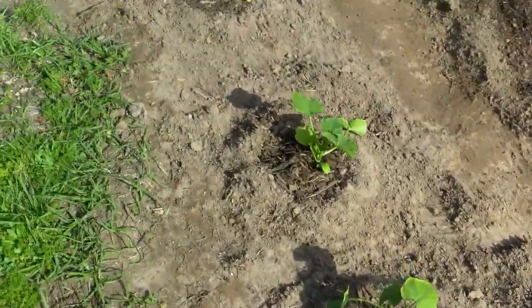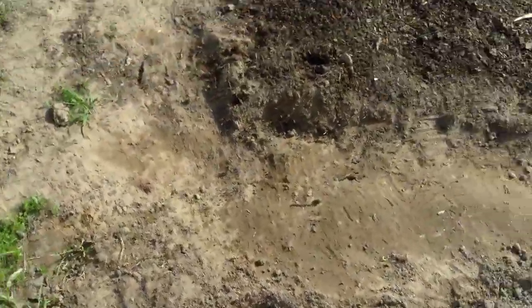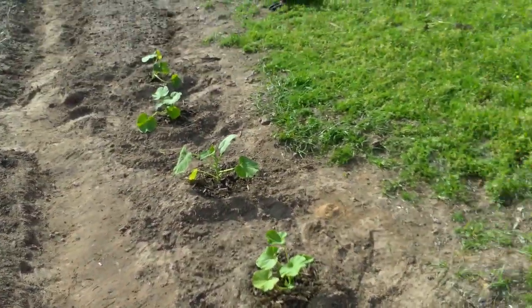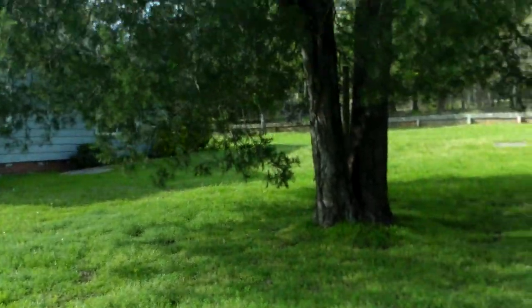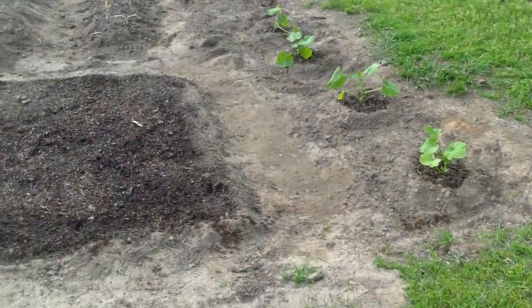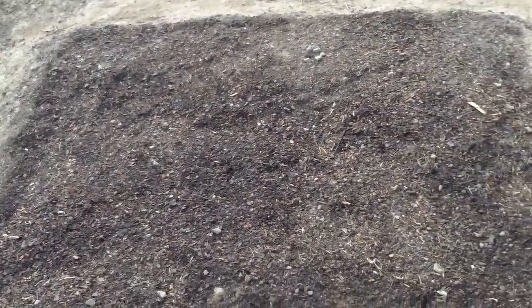Here's my pumpkins. I don't even care if I get pumpkins. They also just germinated fast, so I'm going to train them just to go out here toward this tree. Love this tree. That way they won't take up space. And here is corn. Good luck with that. I planted that, seeded that yesterday.